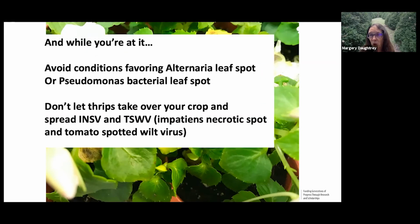And while you're at it, remember that we always had other diseases in Impatiens too. It's going to be important to avoid conditions that would favor Alternaria leaf spot or Pseudomonas bacterial spot. Both of those are really encouraged by wet leaf surfaces. So be a grower who understands the benefit of growing dry, at least with regard to the top of the plant. And also manage your thrips really carefully. If thrips take over your crop and are spreading INSV or TSWV, the Impatiens necrotic spot virus or the tomato spotted wilt virus, then you will lose your crop to another kind of enemy, which is airborne. So keep all of these things in mind to coordinate the production of your Impatiens so that they can be really healthy as they go out to the customers.